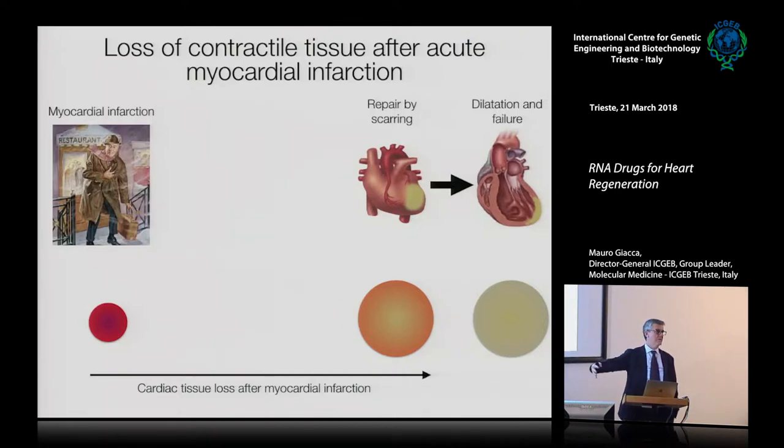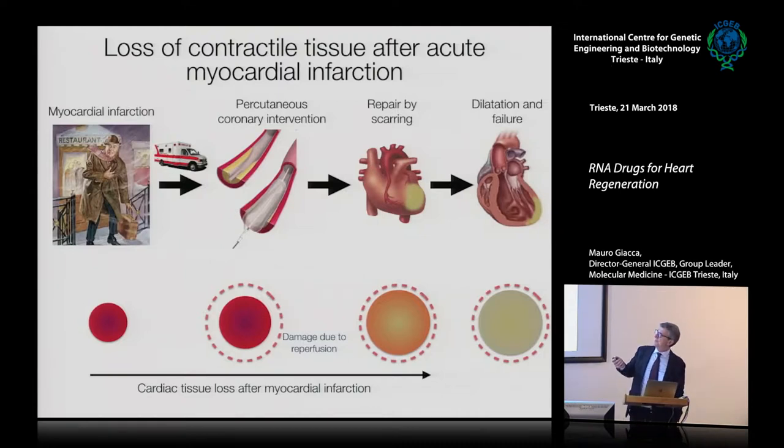So the prognosis is much worse than any kind of cancer diagnosis. If the person is lucky, he is transported to a hospital within a couple of hours. He is brought to the cath lab, and the interventional cardiologist opens up a balloon in his coronary and restarts flow. This limits the amount of damage that is created. However, there is still an additional damage also caused by reperfusion, so this is a bit bigger but still smaller than the original infarct, and this is healed by formation of a scar.